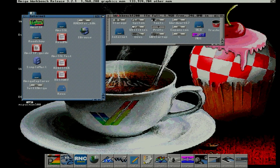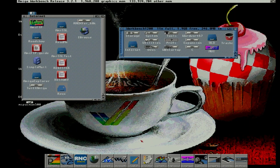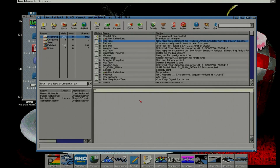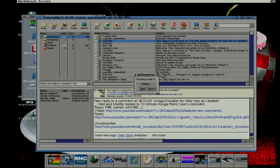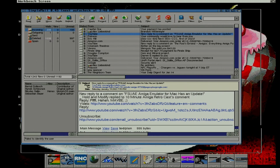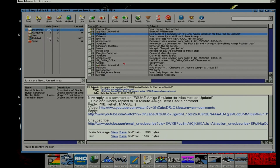So we're online here. What do we want to do? Well, we want to get our email. So what do we use for that? I use Simple Mail. Now YAM is also a very good mail client. It only supports POP3. It doesn't support IMAP, but it's still a good client. But you can use Simple Mail to grab either your POP3 or IMAP files, and open up your things here.